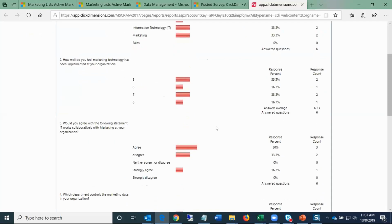How well do you feel the technology has been implemented at your organization? I think 7, 8, and 9 would be good. So the average is 6.33, so it's kind of above average, but not great. So obviously there's room for improvement here. So that's part of the reason the topic of this webinar came to be, and there is food for thought.